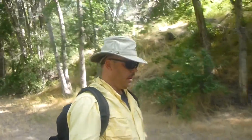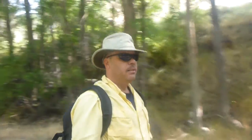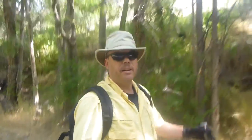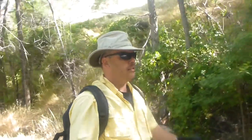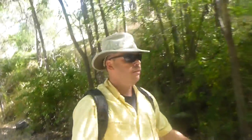I'm hiking today, doing a little day hike in the Rock Creek Canyon and Snake River Canyon of Twin Falls, Idaho. Big difference from northern Idaho. It's a high desert, and water is everything here. They call it the Magic Valley because it's all desert, but when they add water, just about anything will grow.